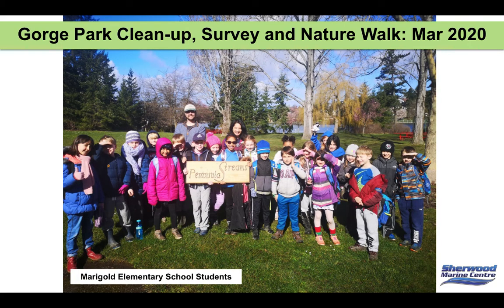Another cleanup we had is this one here with Marigold Elementary School students, where we undertook a cleanup, showed them how to do a beach survey, and also went on a nature walk. It was a great way to spend time in Gorge Park and also clean up some shorelines with some eager young minds.